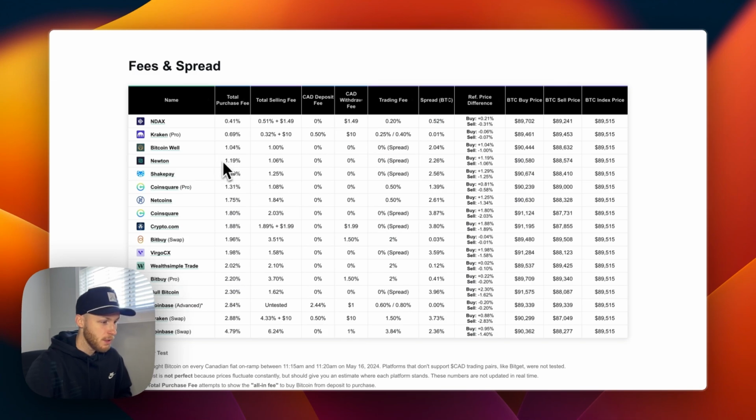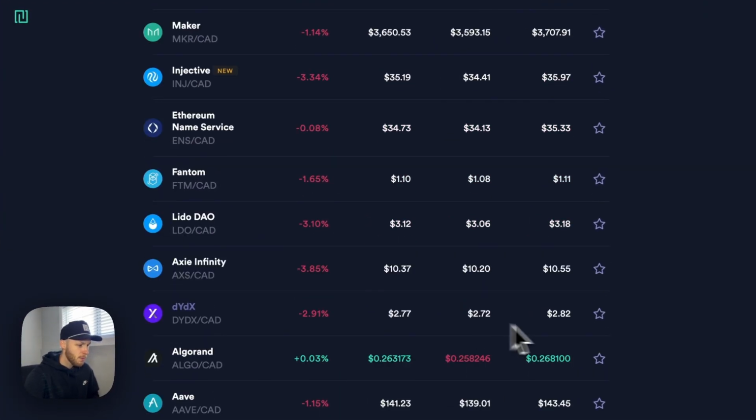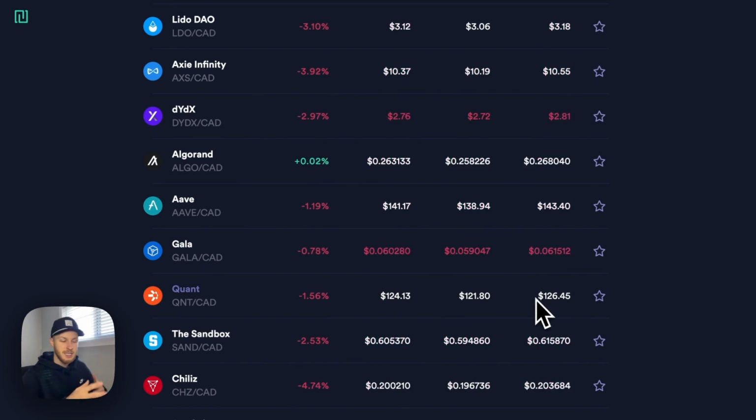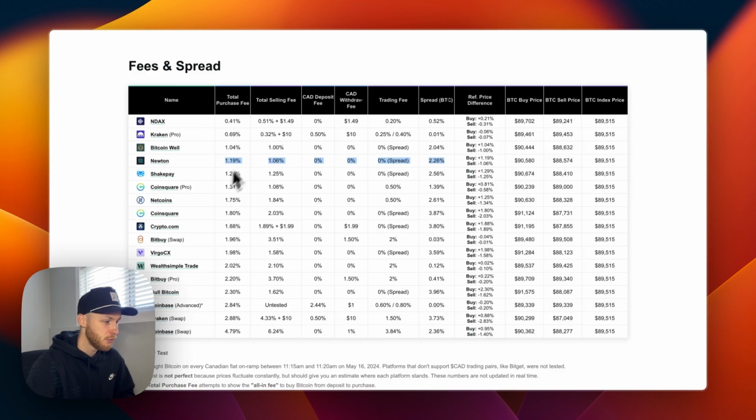And the thing with Newton, this is just for Bitcoin. As you start getting into some of the altcoins, the spread fees get a lot higher. Some of them are fine, but some of the coins have a 3 to 6% spread, which means you're just paying unnecessary fees when you can just use a different platform.